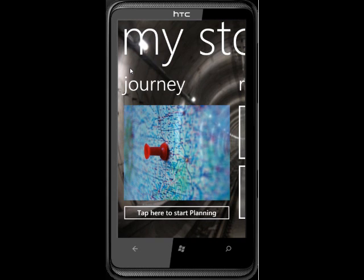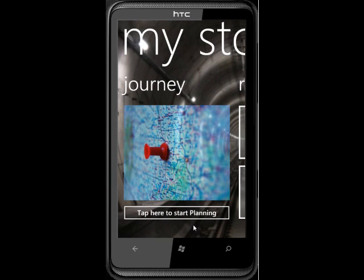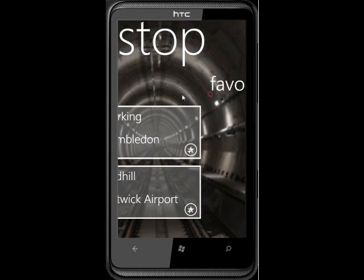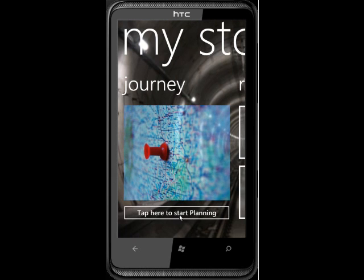The main screen is a beautiful panorama control pioneered in the Metro UI for Windows Phone 7. This gives the user the option to track a new journey, have the 4 most recent journeys displayed for easy tracking, and also has a favorites list where the user can favorite the most frequently traveled journeys for easy one-tap tracking. Let's just see how we track a new journey.